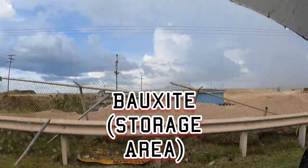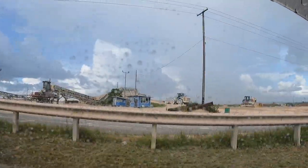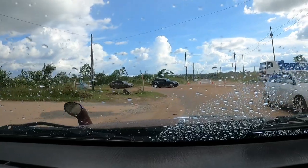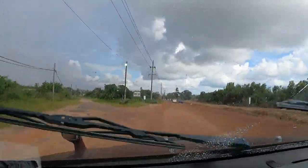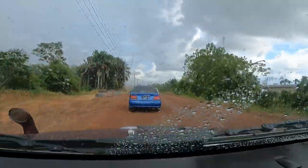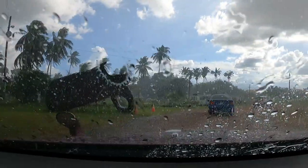So this is the bauxite mining area. This is where they store the bauxite and then they take it over to the plant, which I showed you earlier. So this is basically the storage area. So here we are heading to the Mackenzie Bridge, and then you'll get to see the Demerara River. But the bridge is not as long as the Demerara Harbour Bridge. The rain came down a lot.